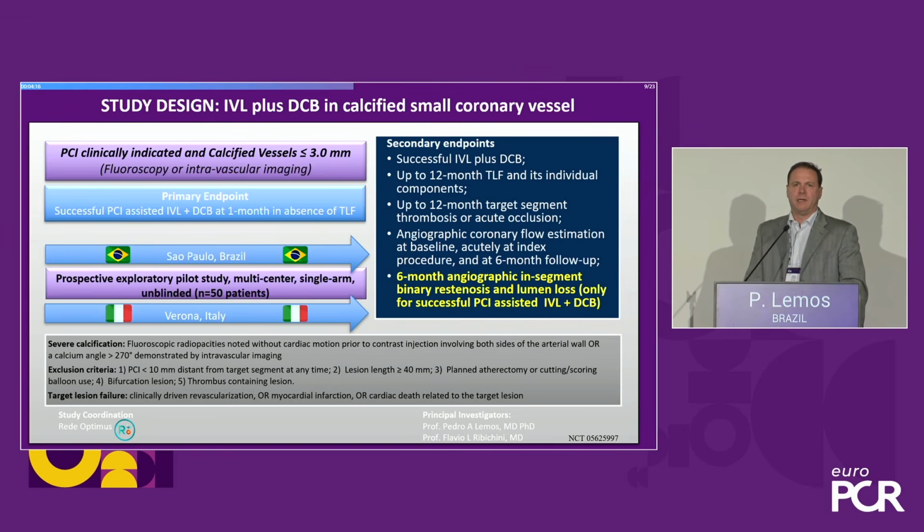This is basically a safety type of study, an exploratory study. So patients will be assessed at 1 month for successful PCI in the absence of complications, but we'll have these patients back in the cath lab for a secondary analysis at 6 months, to be analyzed from an angiographic point of view and see the reaction of the vessel. So primary endpoint at 1 month, safety, and at 6 months secondary analysis for efficacy.